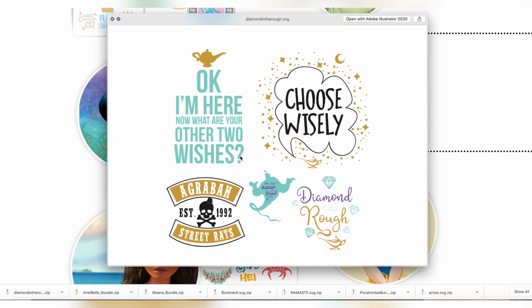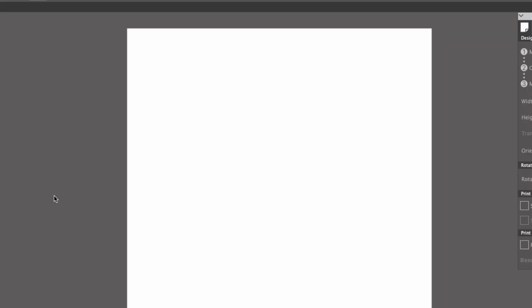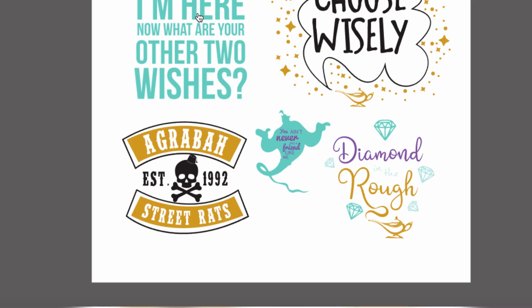I love some of our bundles that are like this because when you upload them into Design Space, they will all come in at once, and then you've got all of them right there, and they're easier to find. So we're going to upload this into Silhouette Studio first, so I can show you how easy that is. You can skip this part if you don't use Silhouette, but I am just going to find my SVG and drag and drop it. I have a detailed video on this. If you're finding that you can't do this, you might not have the right edition of Silhouette Studio. So check out how to use our SVGs with Silhouette Studio to learn maybe why that's happening.